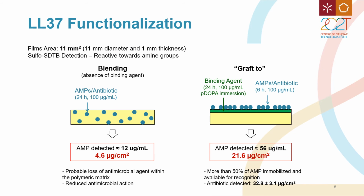LL37 is a cathelicidin-derived antimicrobial peptide with a broad antimicrobial action. It is found in humans in innate immune response and inflammation. Here, it was surface functionalized by blending or grafting using polydopamine as a binding agent. Examinations of peptide bioavailability confirmed grafting as the most effective option, with 21.6 micrograms per centimeter squared.